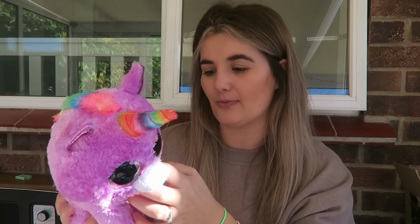So she's got this one. This one is called Rosette, if anyone wants to try and find this one. It's a 2021 Beanie Boo. So she's got that one.